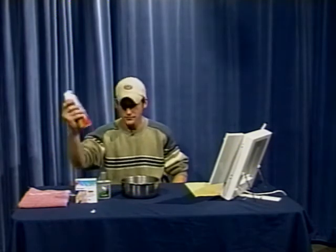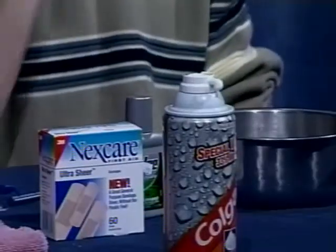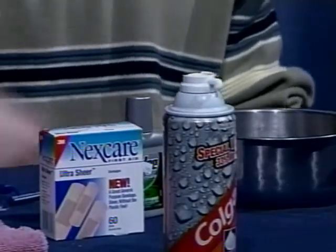Well, today we have a few basic products I'm going to have to show you. First off, we have our Colgate shaving cream, extra lathery. It's got that smooth feeling. It gives you that freshness on your skin. It's nice.